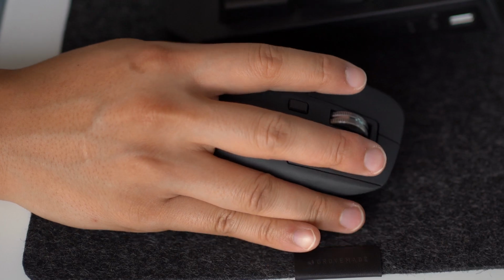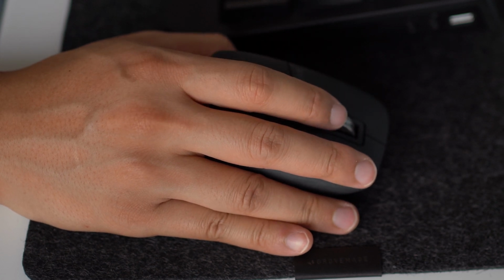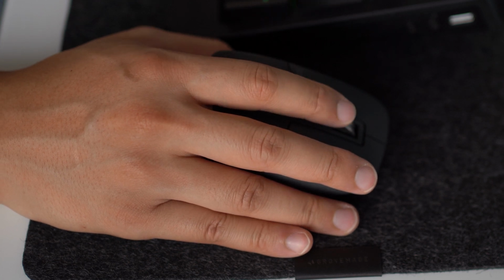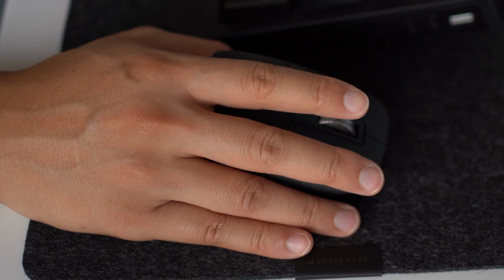Also, the MagSpeed electromagnetic scrolling was probably something that I never thought I'd need, but certainly something that I really love about this mouse. The MagSpeed wheel could be toggled between two modes with the touch of a finger to allow for more precise scrolling, or be switched to the endless scrolling mode that can scroll 1,000 lines in a second.